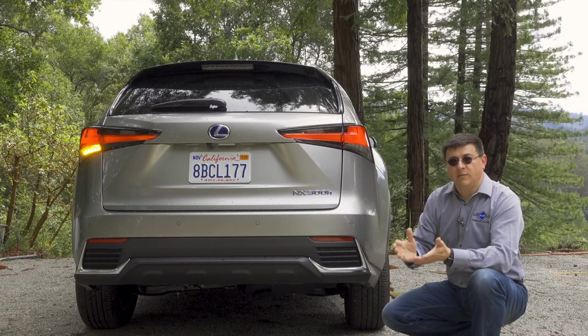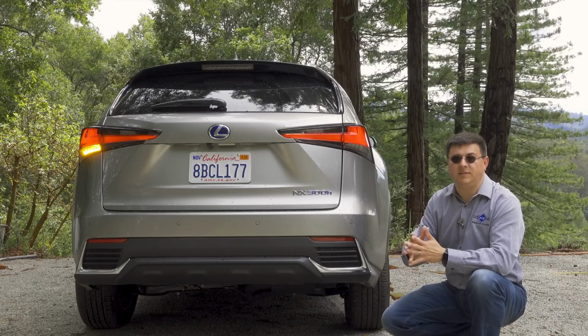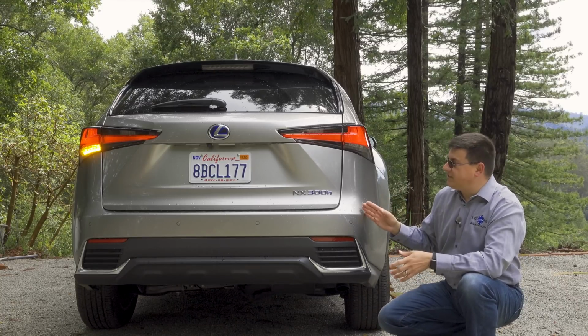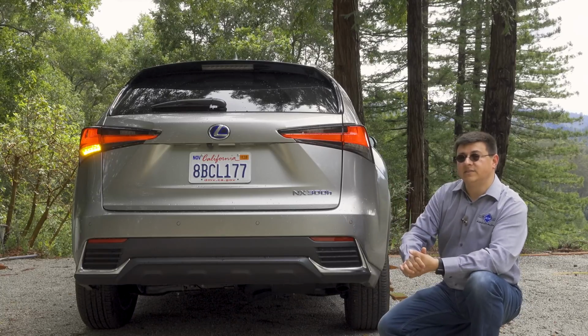There was a time where Lexus was accused of making boring looking vehicles, but that's definitely not the case anymore. Whether you love this design or hate this design, you have to admit that it definitely doesn't look like anything else out on the road.